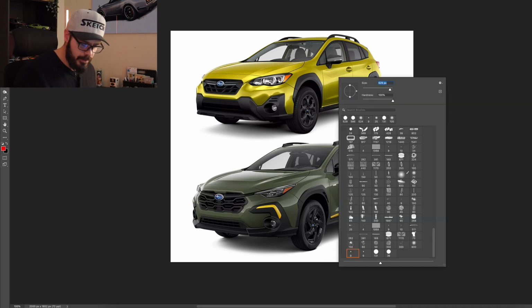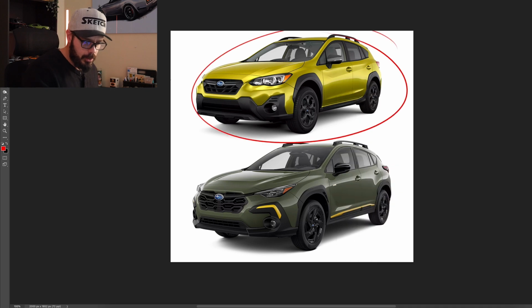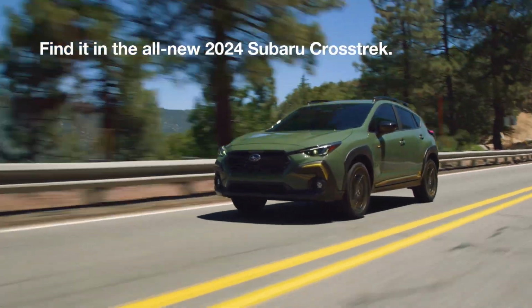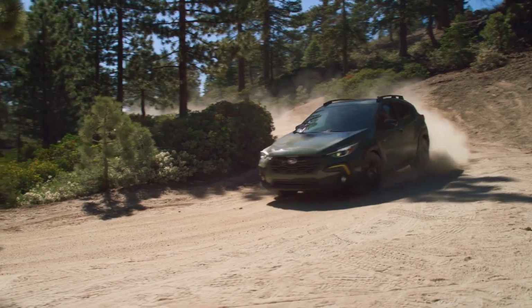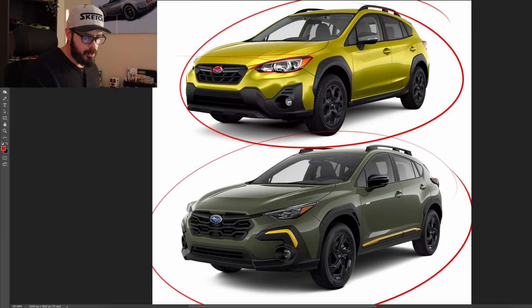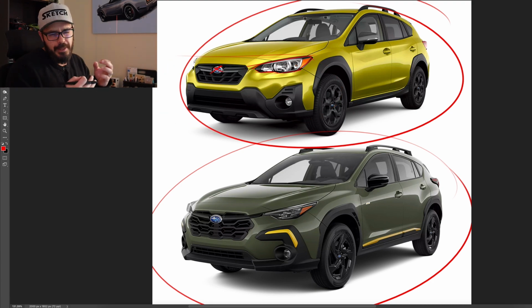So up here we have the 2023 model year, and down here we have the brand new 2024. I think they did a good job modernizing the front end and making it look more in line with the rest of the lineup. This looks pretty generic to me, this design. You can't really tell what brand this is if we just remove the Subaru badge in the middle. It's very hard to tell because there is not really a lot of identifiers in the front end of the car. And overall, the Crosstrek has never really been a beautiful car. It's a functional car and a good value, but when it comes to beautiful car design, I wouldn't call this a top 10 contender.